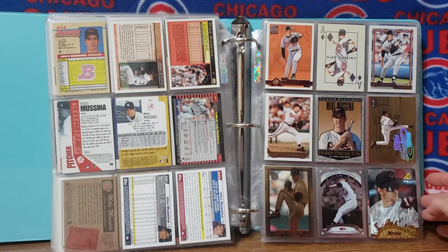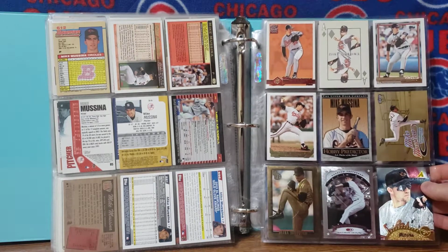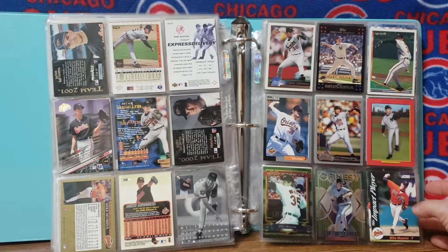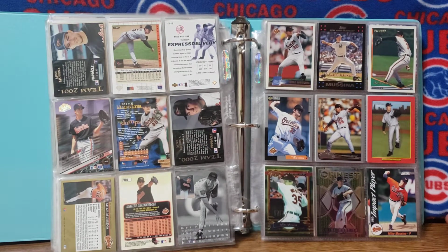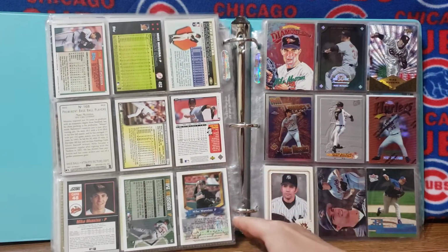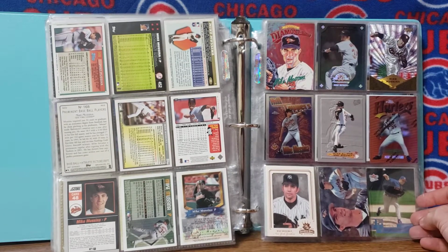There's those gold ones. I'm not sure what those are called either, but they're just really cool looking. There's kind of like that gold tint to them. So on Mussina, there's his Finest down there. There's a turkey red one. I kind of like that turkey red with the red border. Those are the original turkey reds too. Well, not the original, but the 2005, 2006s.